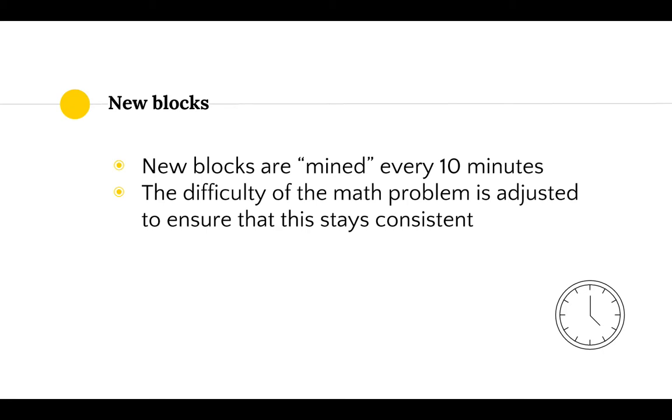Like we said before, new blocks are mined every 10 minutes, and this is a benchmark for the network. The code of Bitcoin Core knows to adjust the difficulty of the math problem based on how frequently people are solving it. So if they're solving it every 6 minutes, then the code knows to adjust and make the problem a little bit more difficult to stay on target so that a new block is mined every 10 minutes.